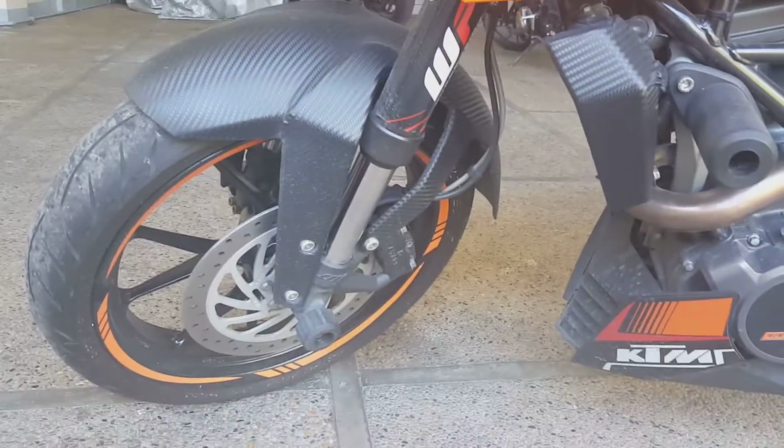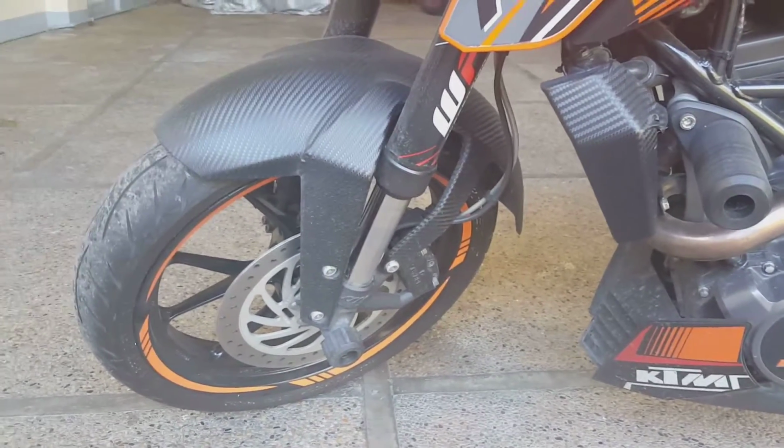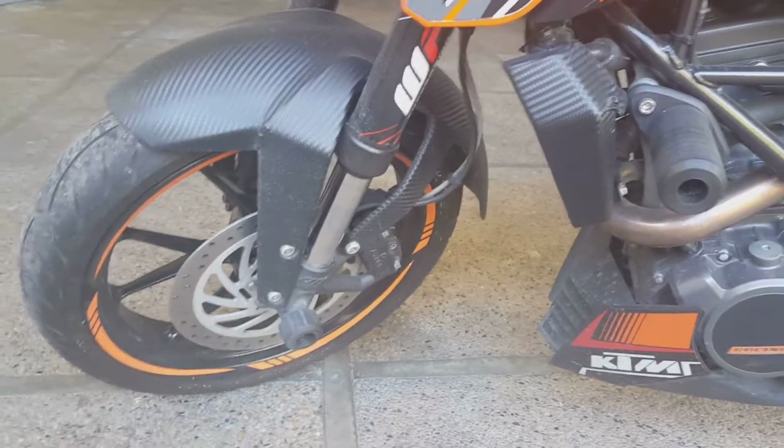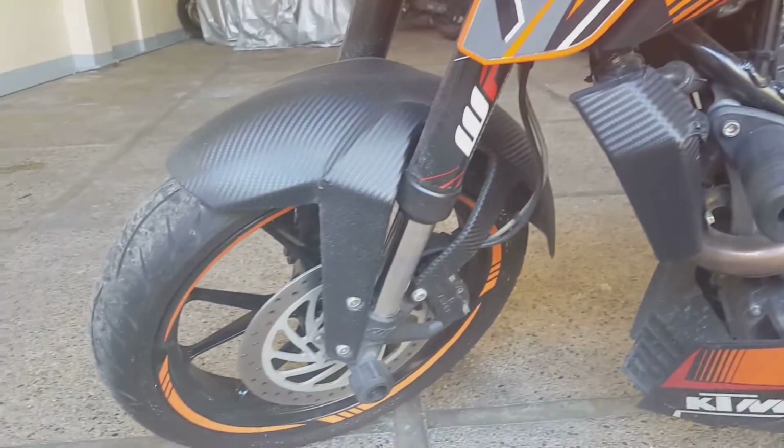Not only does the KTM have upside down forks, it has WP suspension, White Power suspension. So you get one of the best brands in suspension, like Kayaba or KYB, or your Öhlins. White Power is KTM's version for those sporty suspensions, and they have it. That's the third.